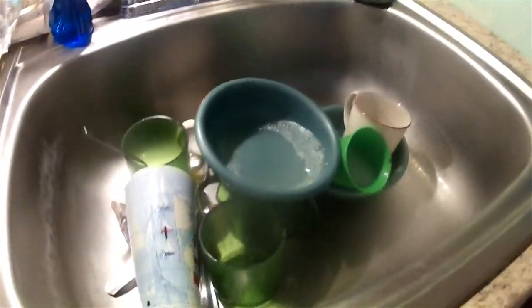Okay, so here's the kitchen. Since it's like 8 in the morning, I didn't put my cereal away. I will. Sorry, you can hear coffee in the background. You have cups, dish stuff, and then the oven, and then microwave.